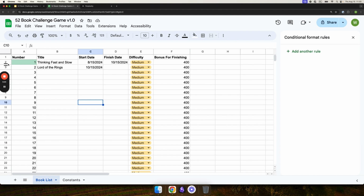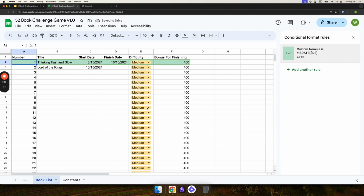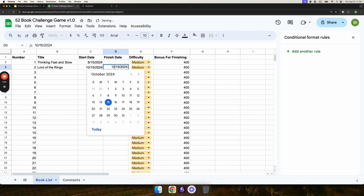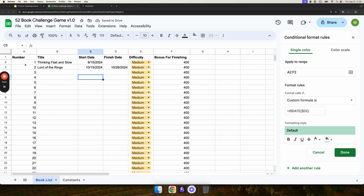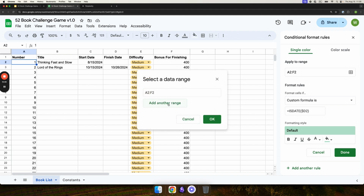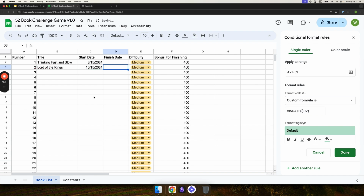So after some investigation, I understand what the problem is. I need to put, if I remember correctly, a $ sign here in order for this to work. So if the finish date is provided, then the row is green, and if not, then it's without color. And I need to apply this formatting everywhere. So for example, if I put here some date, I also should see the conditional rules applied here. So this can be achieved by simply selecting the proper range as follows. And here we have the whole thing for the book list implemented right now.